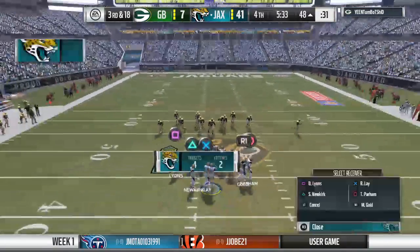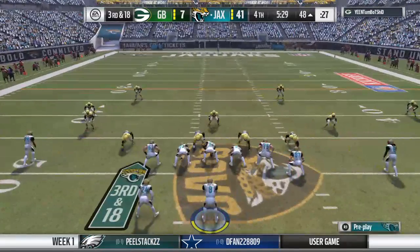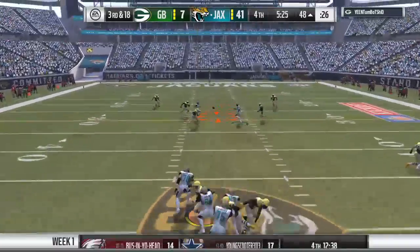Yeah, let me puff out my chest a little bit, even though I'm not rooting for either team. That was a really nice defensive play. It's awfully fun to watch, even in an offensive game.